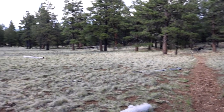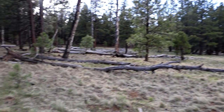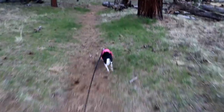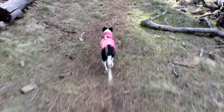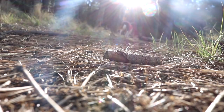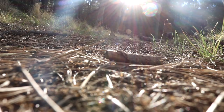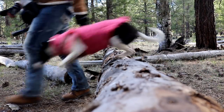It's definitely beautiful out here. Windy today though, and chilly. Moo was like, hurry the heck up please, thank you. Alright, go ahead. It's a cool old pine tree. Sucker is tall as heck. Good, come on, up. Good girl.